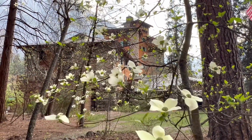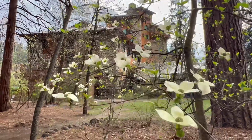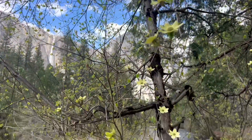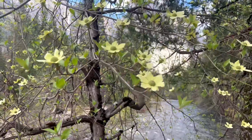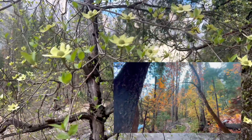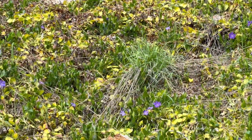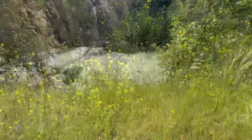Currently, the grounds of the Ahwahnee are a wonderful place to see the dogwood, which is just starting to bloom. However, you can also see this incredible tree throughout the Valley Loop Trail. Spring dogwood blooms are beautiful right now, and in the fall, this tree lights up in fiery red colors for spectacular fall foliage in the valley. There are also vibrant wildflowers blooming in rich purple and bright yellow throughout the park.